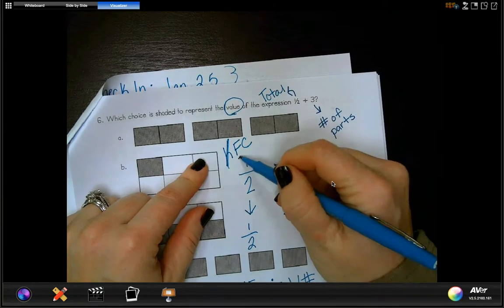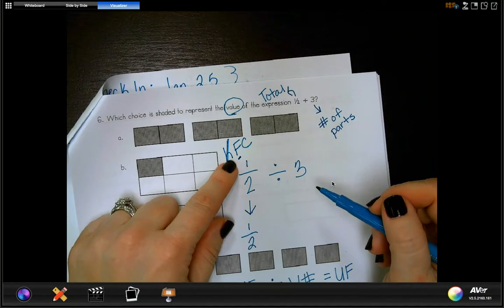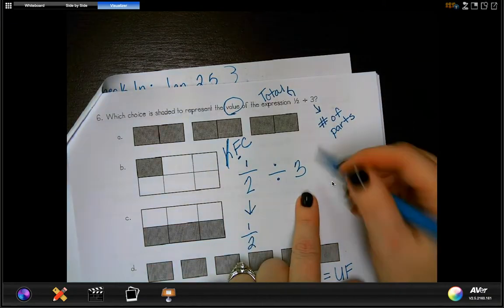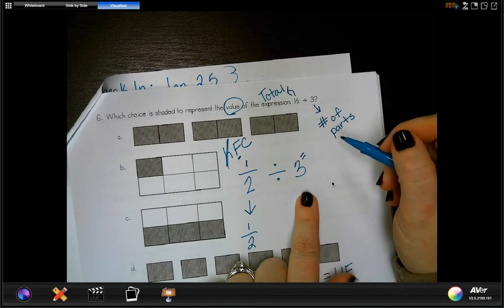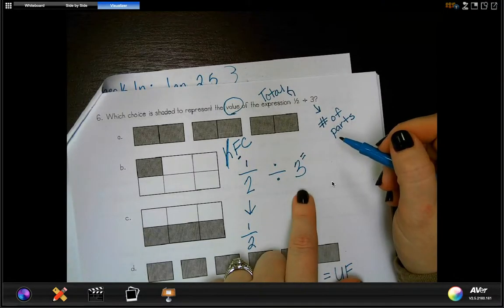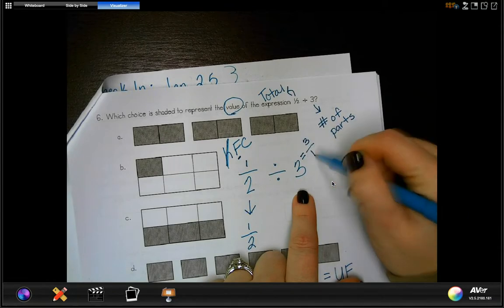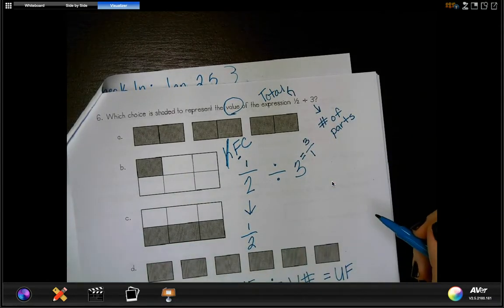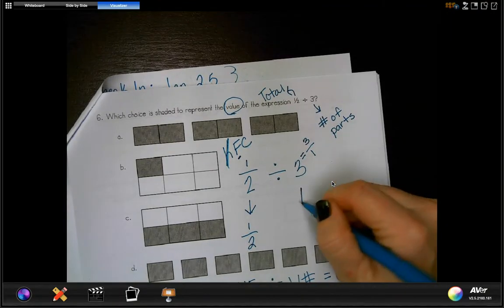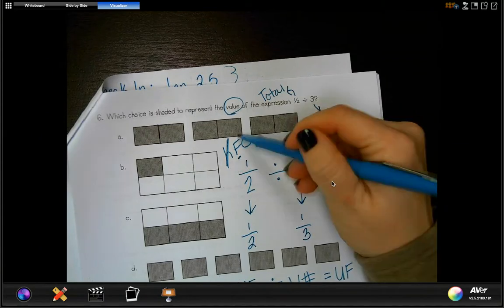Now we're going to move on to the letter F. The letter F tells us that we're going to flip the second number. The second number is 3. However, you need to remember 3 is a whole number. Every whole number has a denominator of 1. So 3 is actually the same thing as 3 over 1. Now what we're going to do is flip 3 over 1. So when you flip it, you get 1/3. There goes the letter F.